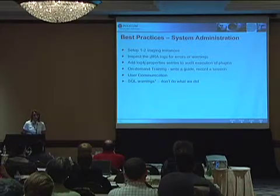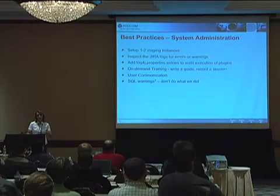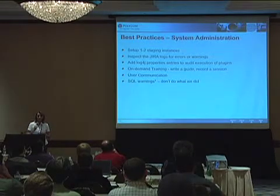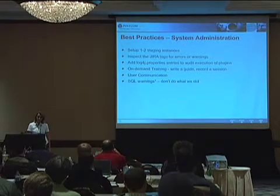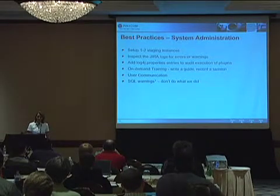Then if you're familiar with the log4j properties file, you can put in some statements in there so that your warnings, errors, fatal, etc., go to the log or to the console. So especially if you're implementing plugins, you can specify the plugin to throw out warnings and errors to the log. I mentioned the training, so write a little guide.